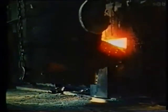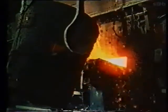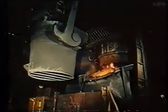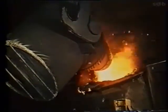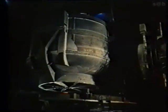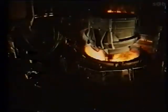Here, molten iron is being charged into an open hearth furnace, still the most common process, but progressively being replaced. The LD converter. This is a more recent method, though converter ancestry goes back over 100 years to Bessemer. Thirdly, the electric arc furnace. Its basic charge is not molten iron, but steel scrap.